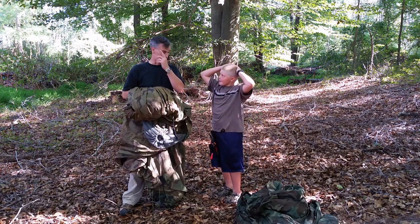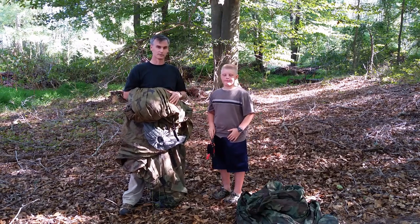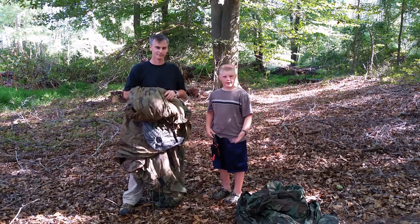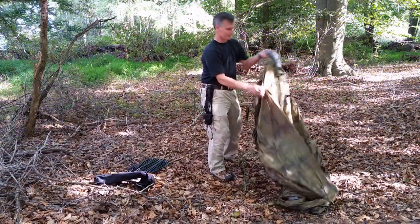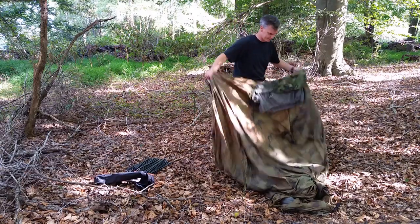Okay, we're going to go through the process of setting the tent up and we'll time it. See how long it takes us. Stay tuned. Okay, we're going to begin by setting up the main body.